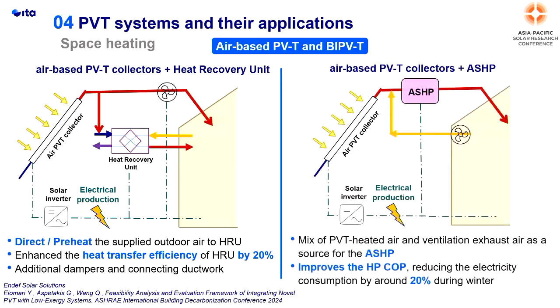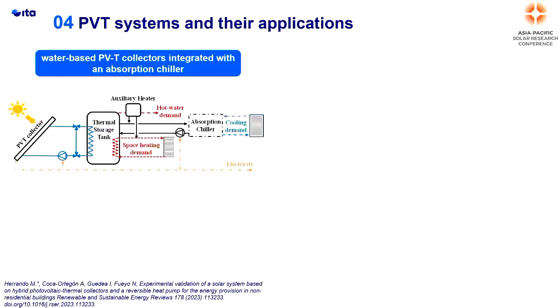Another option is to integrate them with an air source heat pump. Here, you use a mix of the preheated air from the PVT together with the ventilation exhaust air as the source of an air source heat pump. It improves the heat pump coefficient of performance, and previous research estimated a reduction in electricity consumption by around 20% in winter.